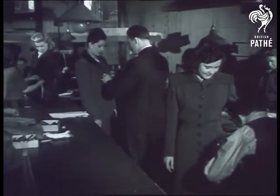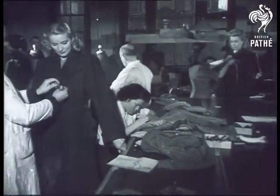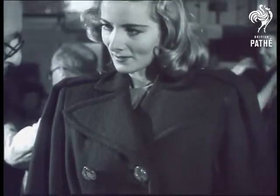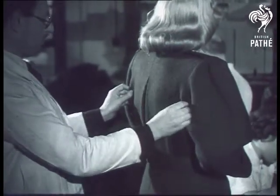Thought we'd stage a new kind of fashion parade. Just for a change, we're taking you to the workshops where these new creations were made. Here, the designer, the tailors and machinists, whose skill went into this petite-fitting top coat, can see it being modelled.